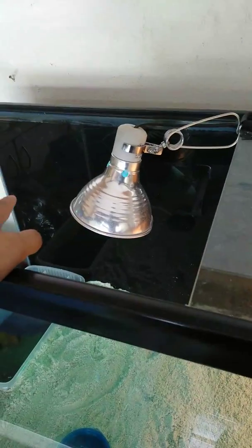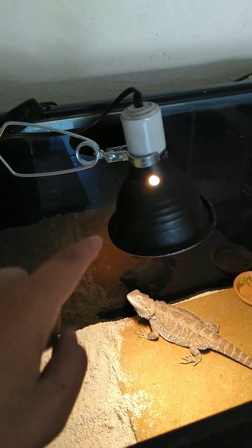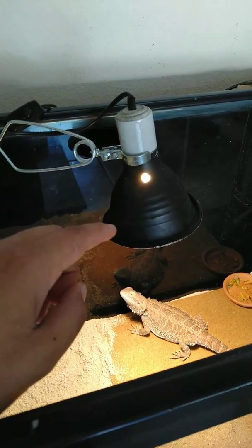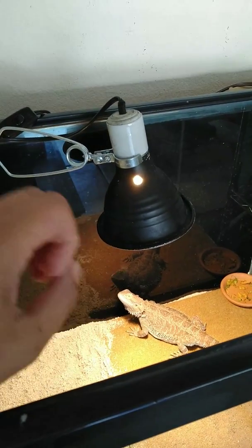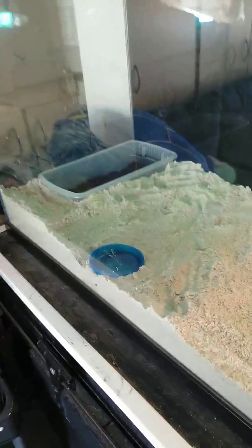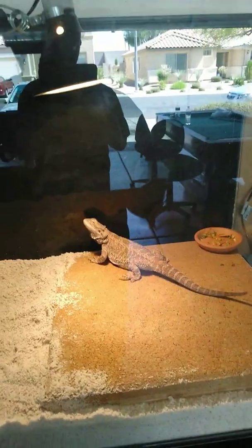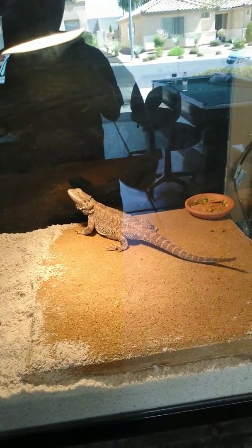So, yeah. I got the UVB bulb right here. I got the heat bulb right here, which is a 25 watt right now because it's 98 degrees outside. I live in Las Vegas, Nevada. Smallest water dish. And decorations will come soon. Sorry, it's a little shaky. My hand is shaking. I did not eat yet.